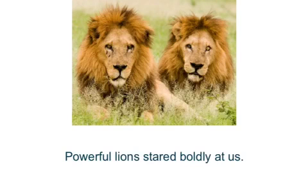You can find adjectives in different places within a sentence. Sometimes they come before the noun they are describing. Powerful lions stared boldly at us. Powerful is an adjective describing lions. It comes before the noun it's describing.